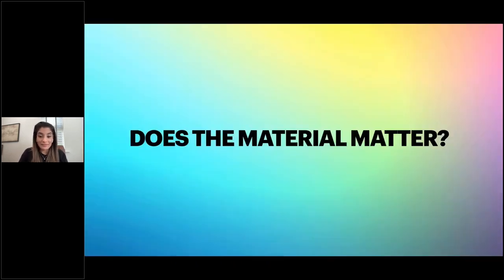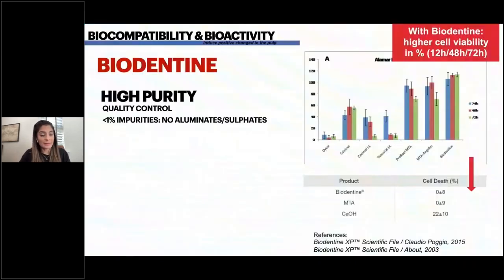So, does the material matter that we use? Well, in my opinion, I think it matters a lot, and there's a lot of evidence again that surrounds this. So, as most of you know, I use Biodentine for all my pulp capping. And the reason is it's a fantastic material. It's very kind to the pulp. During its manufacture, it's got a really high purity. It's made with very strict quality control. There's no aluminates, no sulfates in it. So very kind to the pulp.